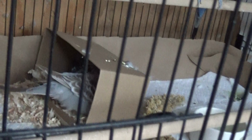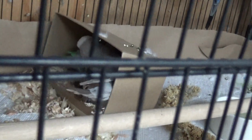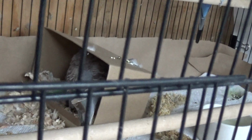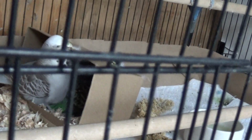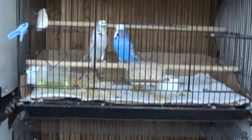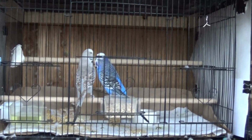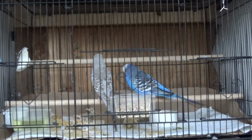What's she doing? She's checking this whole thing out. I don't know. She seems to be trying to decide if this is an okay deal for her babies. But clearly she's still interested in them, so that 2 days has made a difference. She was spending a lot of time in the box, which is one of the reasons why I pulled them 2 days early, because I do not want her to go back into I'm going to lay an egg and let the baby starve mode.